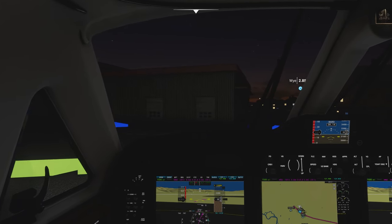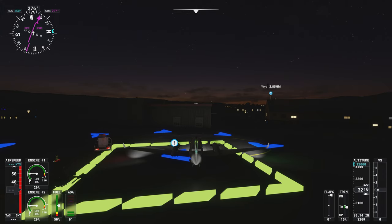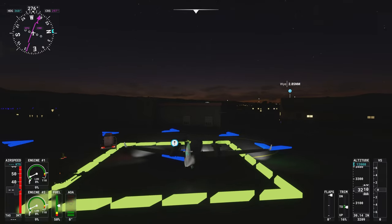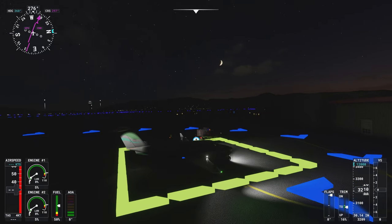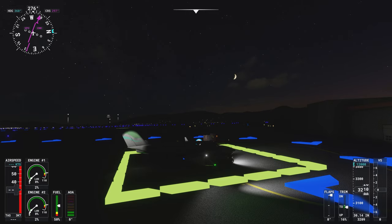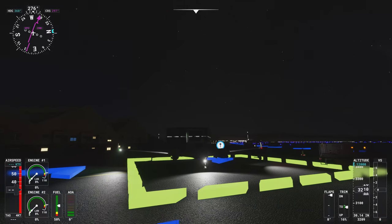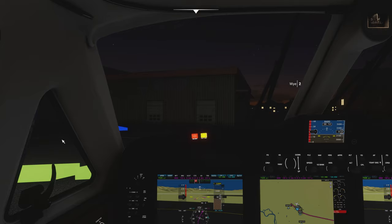Okay, so we are parked. Put on the parking brake. Shut the engines down. Go outside and look around a little bit. The Xbox controller went to sleep, so I'm using my mouse, but there's a nice shot with the moon. Off the plane.